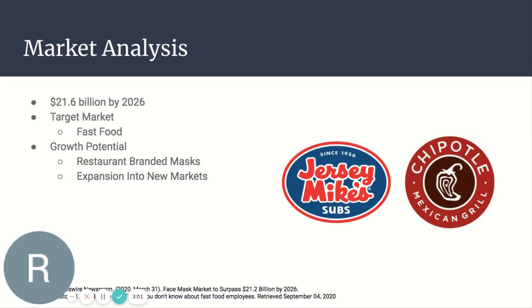Mask Down plans to start this attempt by targeting fast food restaurants and deals that would make them the face covering provider for their restaurant. This market's pretty large. In fact, in 2018, there were 3.7 million fast food workers in the United States alone. This market is perfect for Mask Down because if you go into any fast food restaurant like Jersey Mike's or Chipotle on the screen, but really any restaurant, their employees have some sort of visor or hat.